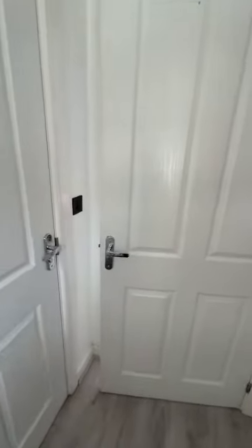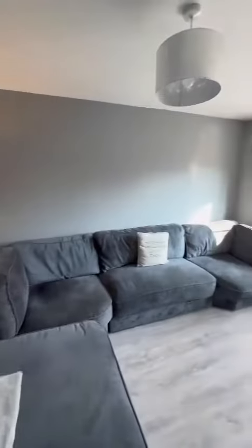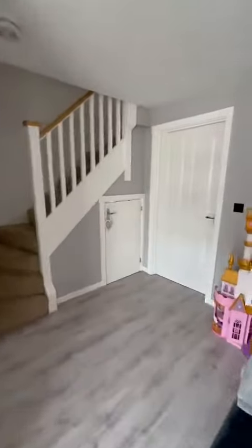So as you enter the property, you're in the hallway, which leads on firstly to the downstairs toilet, just through here. And then on to the open living space. It's a fantastic living room, nice bay window there letting in lots of light, and it's got the open staircase as well. Additional storage underneath the stairs.